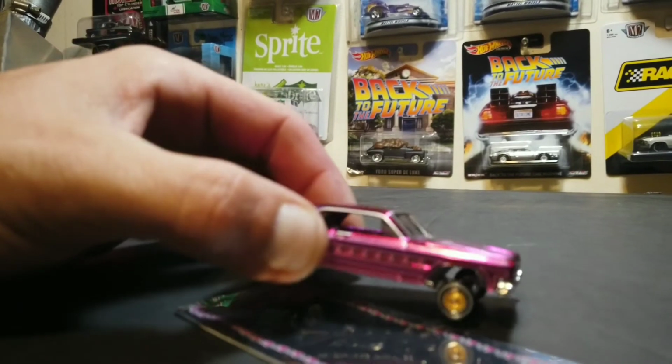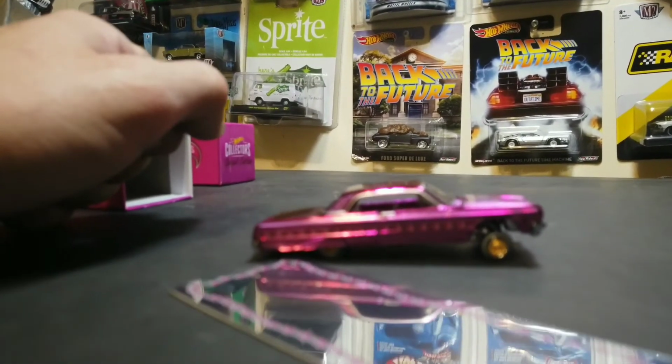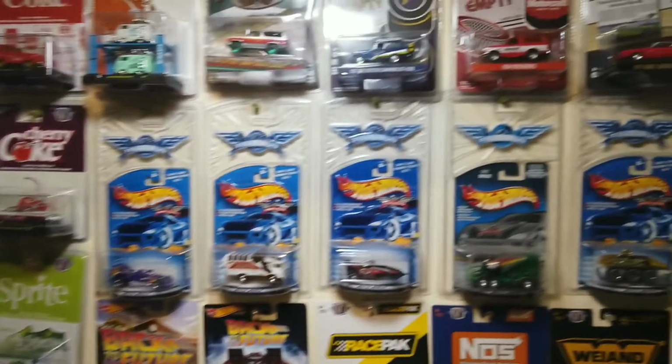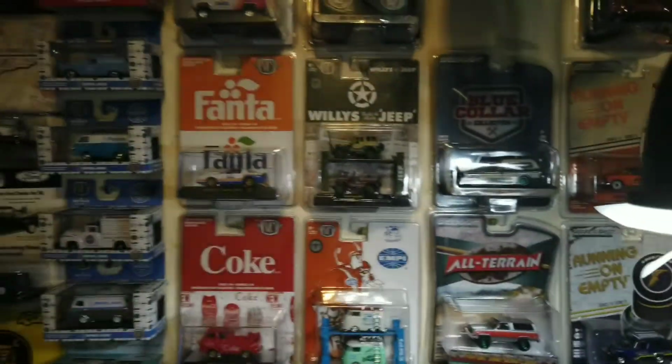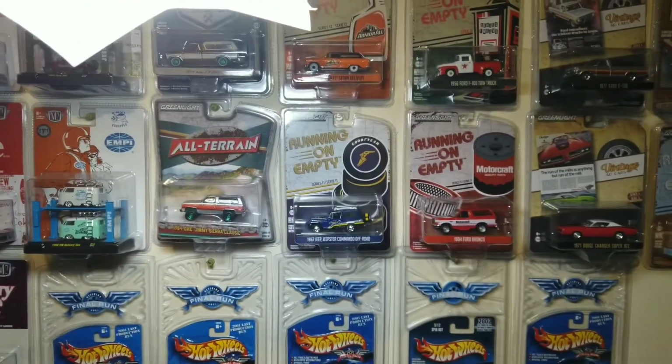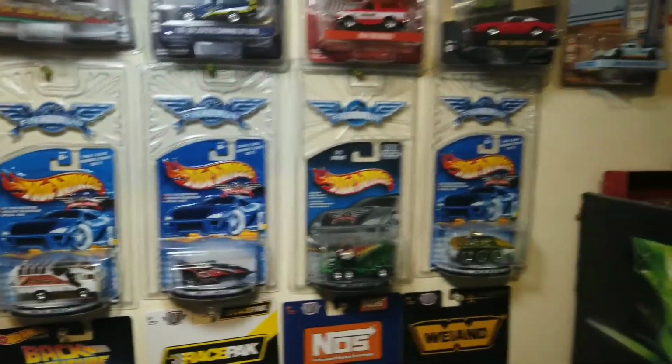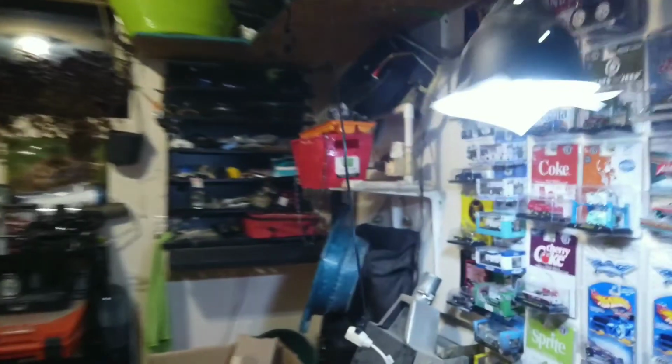It'll never, ever leave my collection. Once it goes in the display case, I don't think I'll ever touch it again. I'm just doing this for you guys. I've never opened a Hot Wheels, as you guys can tell, and I probably got a couple thousand of them too, in boxes. These are just mostly M2s, couple last run Hot Wheels. Excuse the mess here. None of them are open. So I'm doing this just for you guys on the channel.